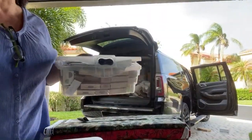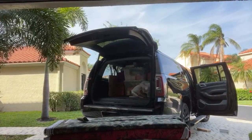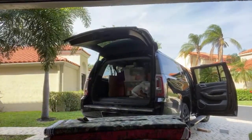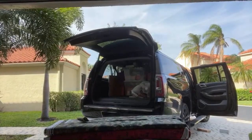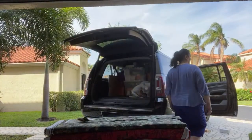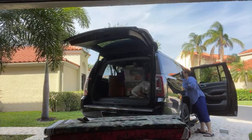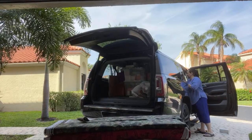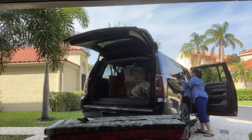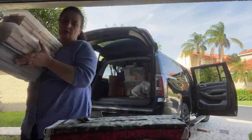How am I gonna sell all these stamps? I'm piling it up. I didn't want to bring it to the storage unit because I really want to blow this stuff out and give you guys some great deals on it. All right. Who's drinking? Who's drinking?